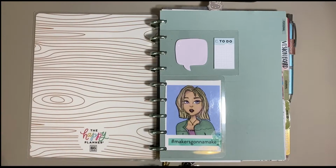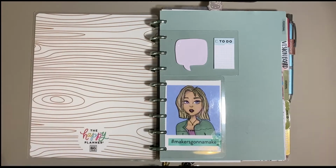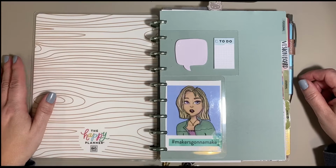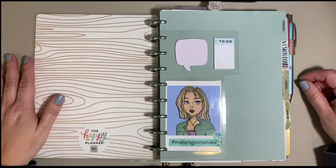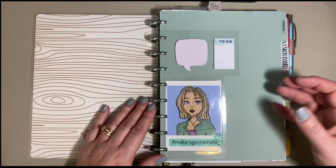So let's do a quick flip through of my Franken Planner for the rest of the year. I put November and December inside of here because I just wanted to finish out the year, and then start thinking about my 2020 Franken Planner. And I'll be doing a video on that, how I believe I'm going to put it together. And I think I'm using like 8 planners. So it's going to be fun.